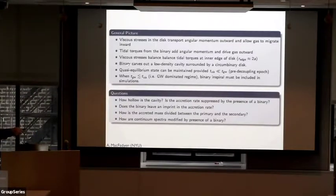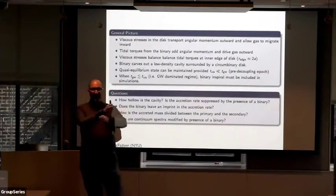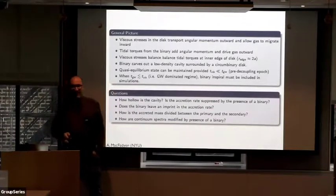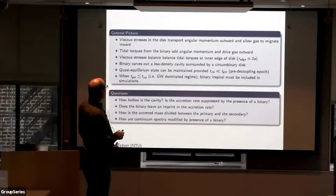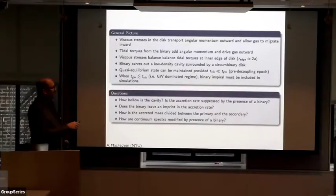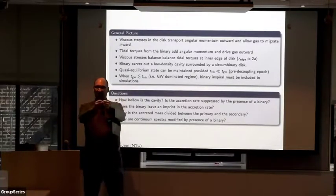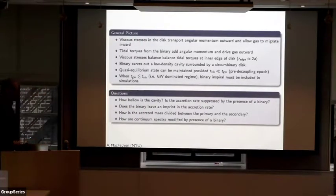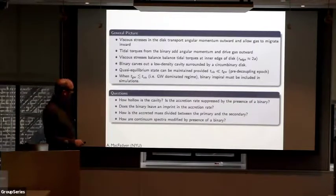What was thought for a long time is that the binary carves out a cavity at the center of the disk, just because gas is being rejected by a kind of propeller-like effect. And we do find that, but we'll see that the story is a lot more interesting than just having a hole in the middle. There's also this idea that when the gravitational waves take over, the black holes would decouple from the disk and merge as a dry merger. But we find that's not the case either. So there are lots of interesting things that were kind of unexpected that made this project really fun. That's why I'm really happy to talk about it.